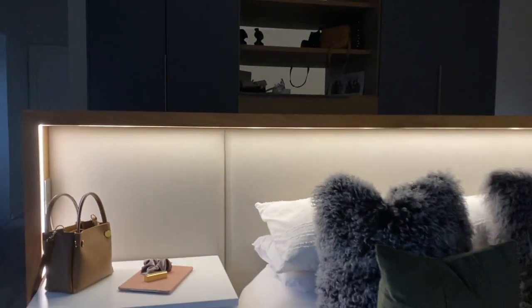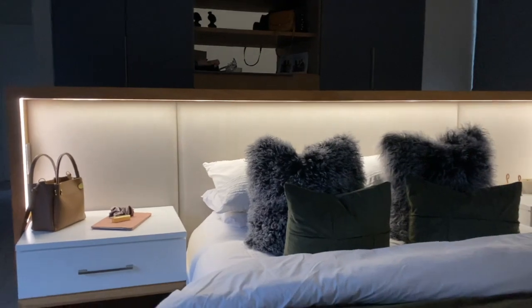I'll just insert a clip of what it looks like at night, but we can just see if it gives a bit of an effect. So that's what it looks like lit up. It obviously is a lot more effective at night. And I, again, went with oak timber veneer for my headboard to have a nice relationship with my bathroom.